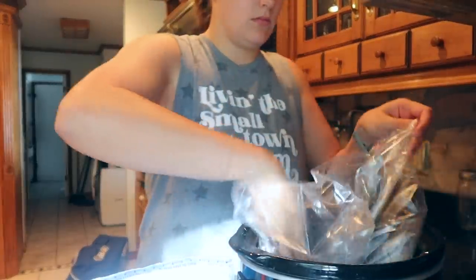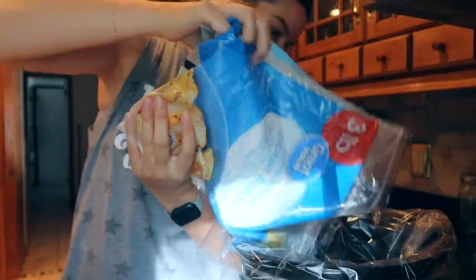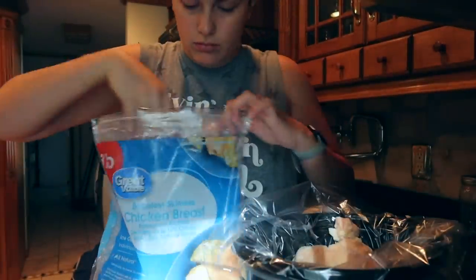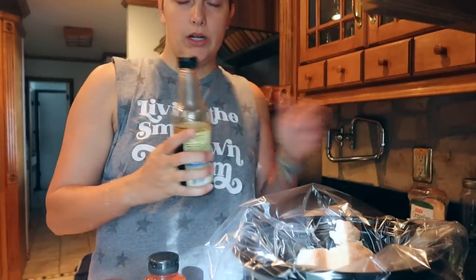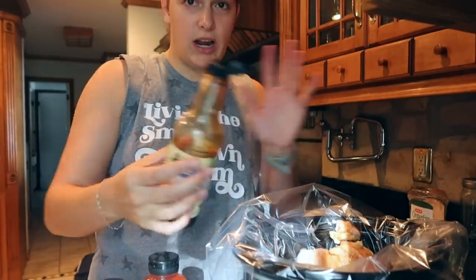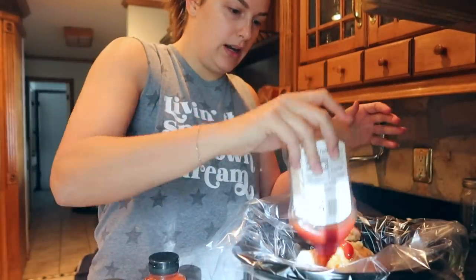All right, guys, next crockpot meal is gonna be like a honey garlic chicken. So let me get the stuff. Frozen chicken breast. All right, this is all you need. We're gonna do soy sauce, which I am the queen of not measuring things, but I will try to find like the actual measurements. Okay, ketchup, and this is all I have.